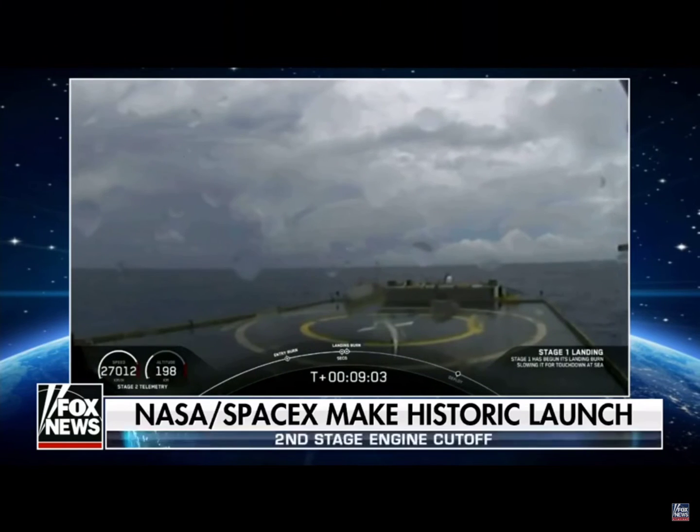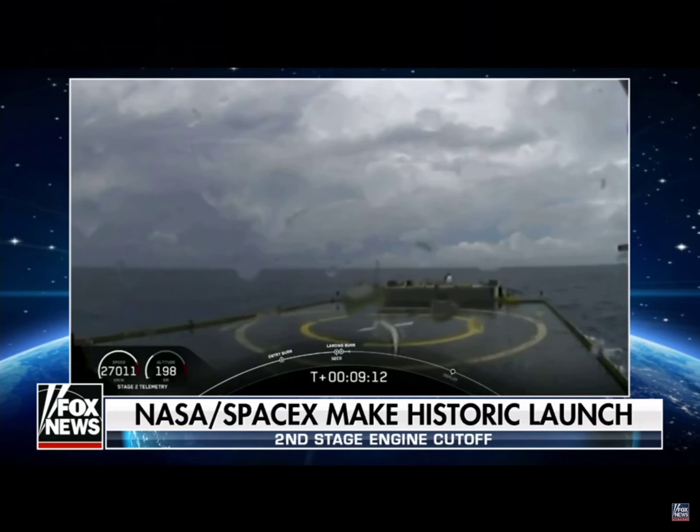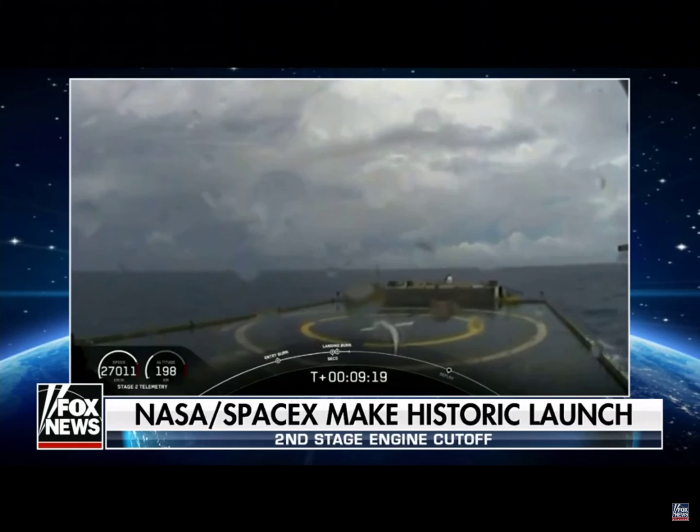Now we are waiting for our first stage to make its way to our drone ship, Of Course I Still Love You. Dragon, SpaceX, nominal orbital insertion. Launch escape system confirmation is disarmed. Copy, nominal orbital insertion. Stage 1 landing leg deploy. And what you're seeing on your screen is a live view of our drone ship.